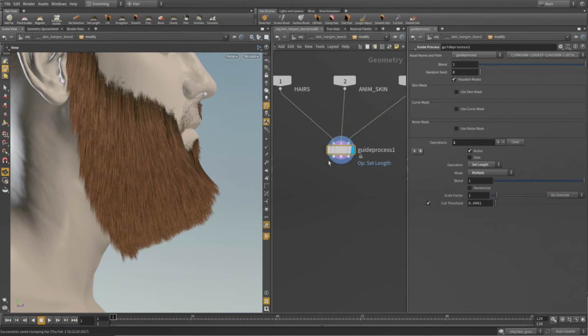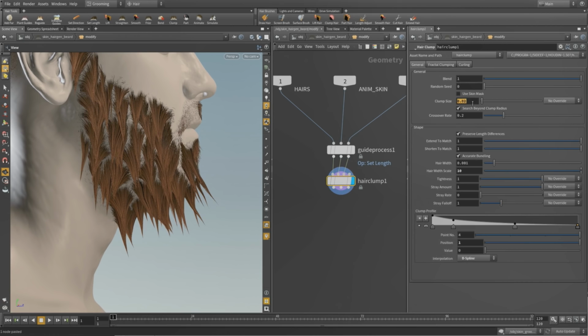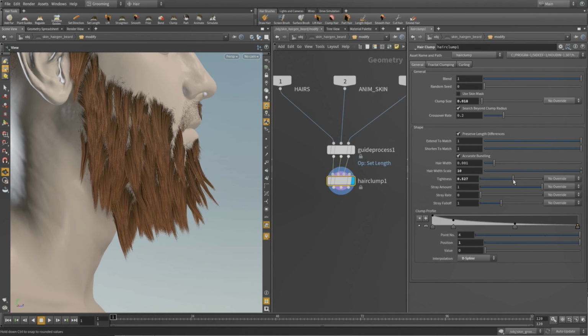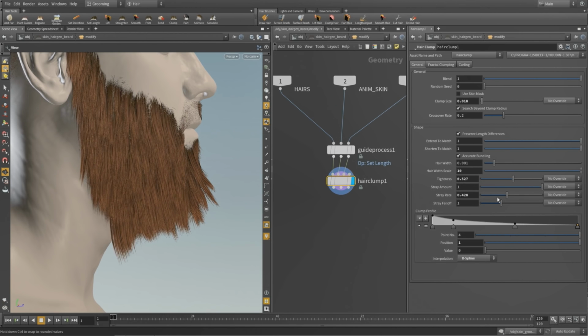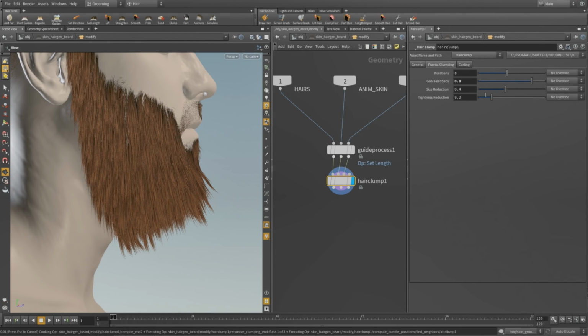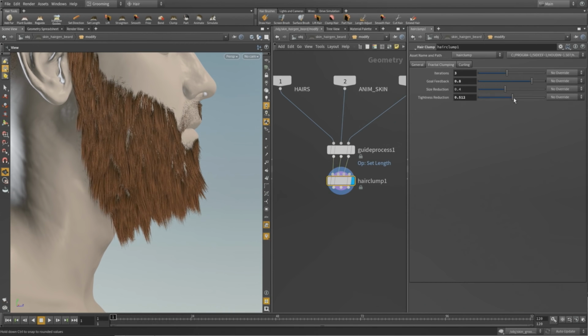And then here we're jumping over to the hair generation side. So now I'm not working with those sparse curves anymore, I'm working with the full hair. And it's exactly the same nodes. So you still see a guide process node there. And I'm just setting random lengths on the hairs. And these now affect the actual individual hairs, right? So you can have a randomness to that.